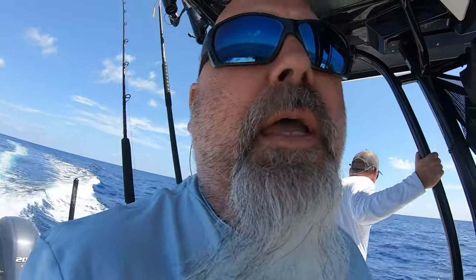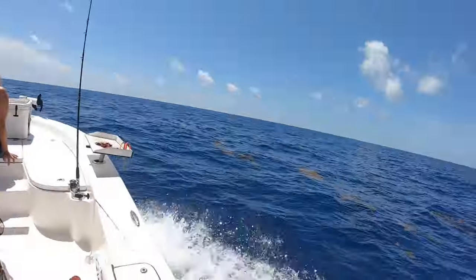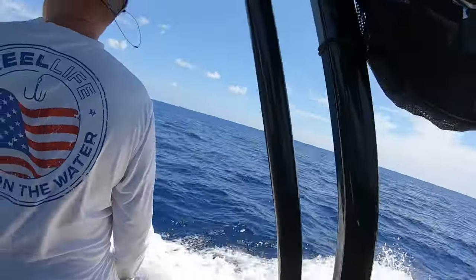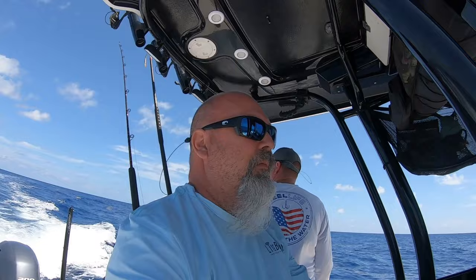All right guys, we finally found our first good weed line. We got one on each side of the boat. Little weed line over on the right, a little weed line over on the left. So we're trolling our feathers right in the center of two weed lines. A little closer to the camera. We're right in between both weed lines. We're gonna see what happens.